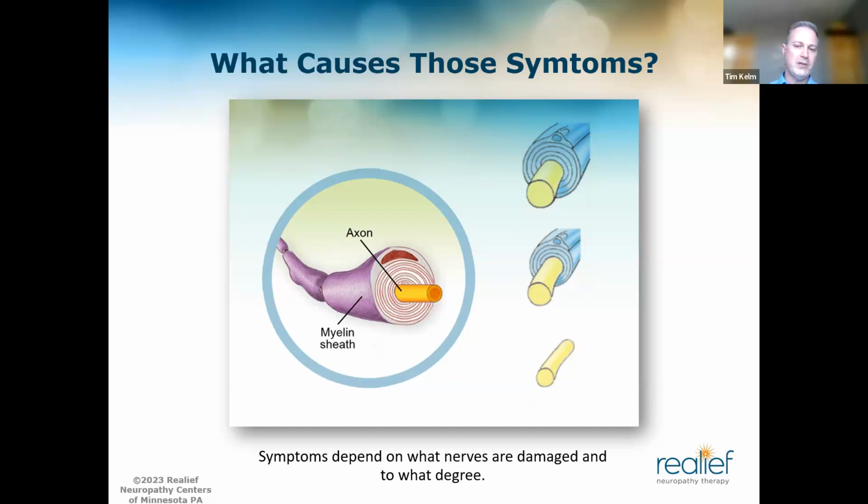And then the bottom one right here, this little one, the only thing it tells you about is pain. And so when that one's damaged, it starts popping off pain signals when it's not supposed to. So depending on which of those nerves are damaged to which degree, those give you your general smorgasbord of symptoms that you can get with neuropathy, and quite a bit of variation from patient to patient.